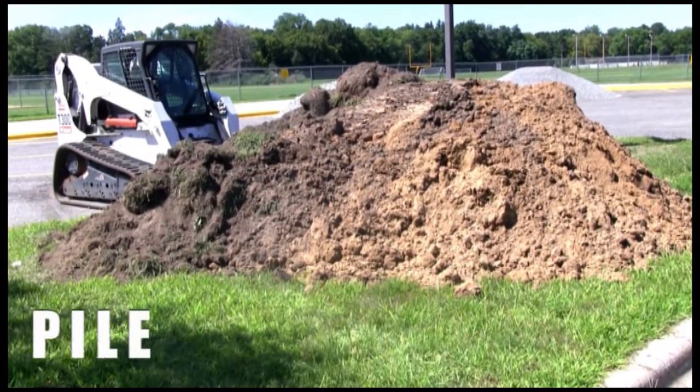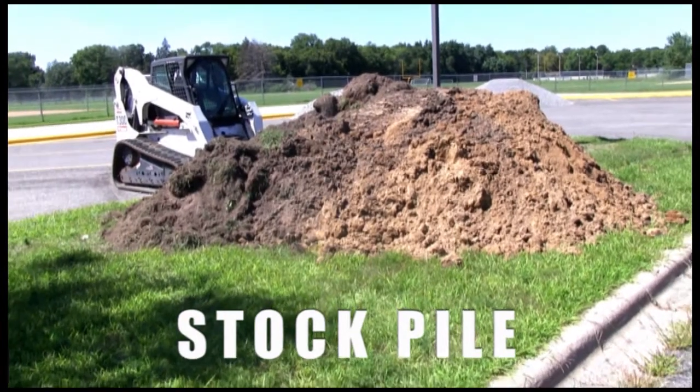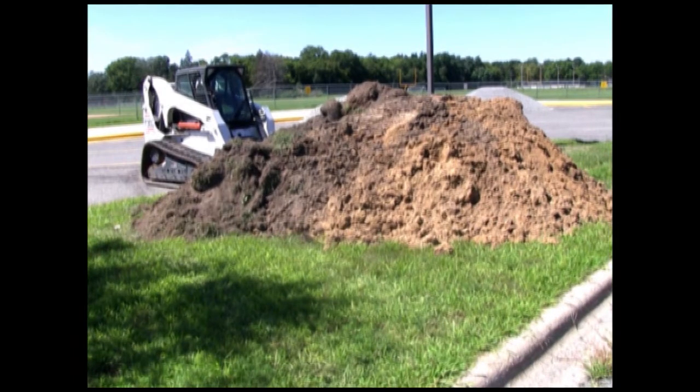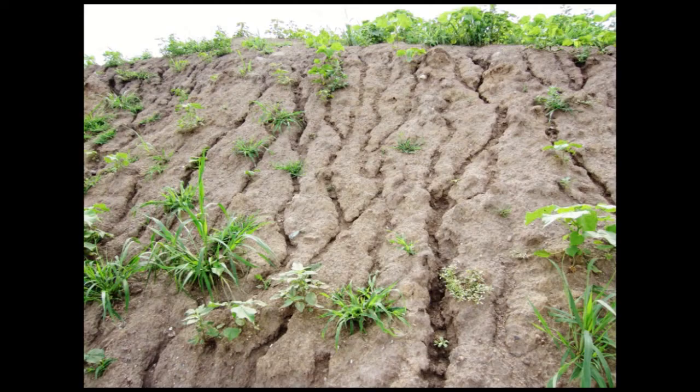Stockpiles are common on all construction sites, and it's a challenge to keep them contained. One thing is to place them onto a grass or weedy surface so that you have a perimeter of vegetation around it. If you place a stockpile on a hard surface, in a rain event, the water coming along that hard surface can start to erode your stockpile and wash it away.